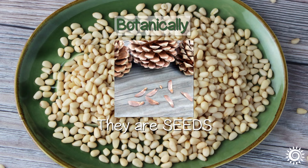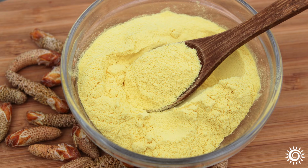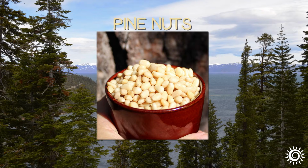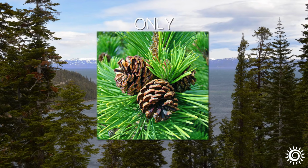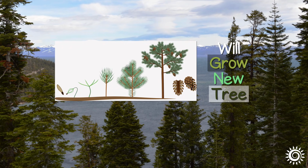While pine nuts in a culinary sense are considered a nut, botanically as a conifer gymnosperm species, they are officially seeds, as they are not encased within a fruit. In contrast to pine pollen, which is collected from male catkins, pine nuts are produced by female woody cones only. These are the seeds of the pine that will help grow a new tree.